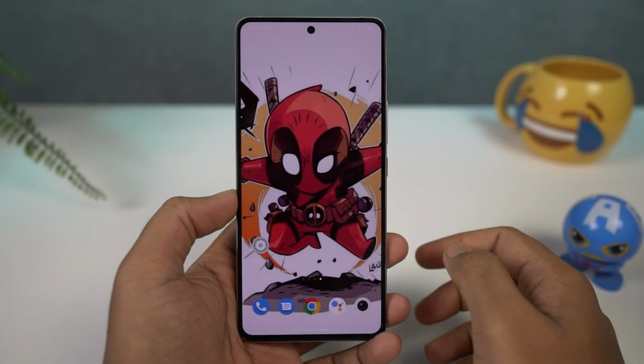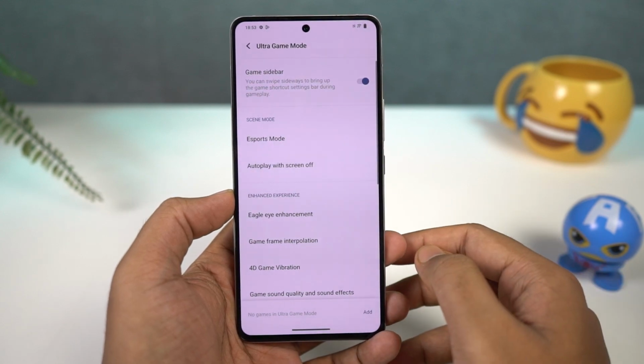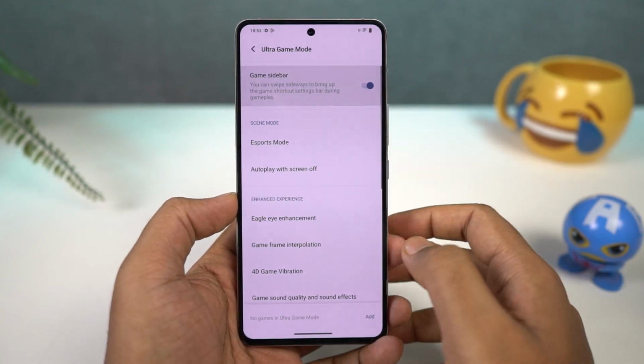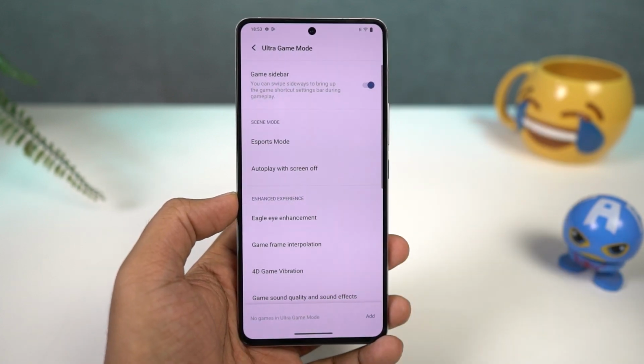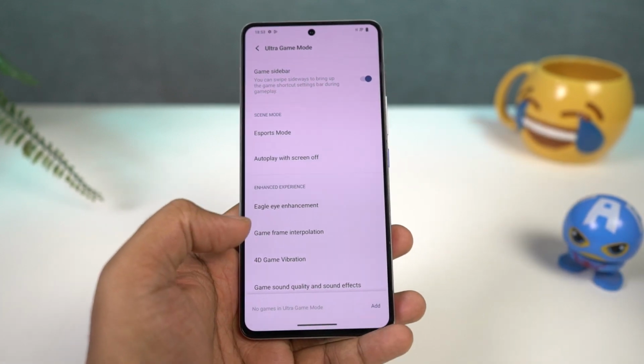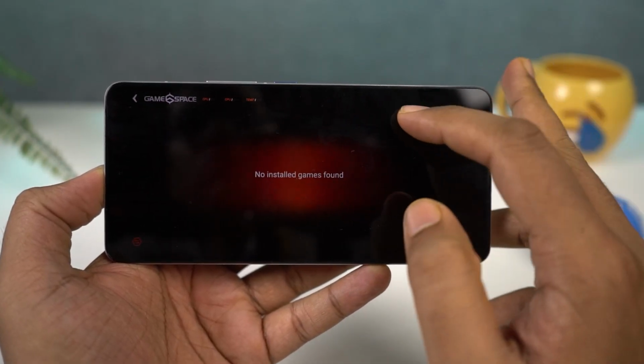Next, we have game mode. Now, once you enable this feature, whenever you are playing a game, you can access a game panel from the left side corner. You can just swipe it and it shows up, which gives you lots of options. It gives you options like auto brightness locking, taking a screenshot, we can record the video, we can open applications in pop-up windows while playing a game, which can be pretty handy.